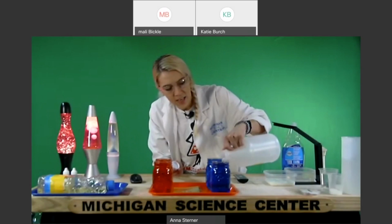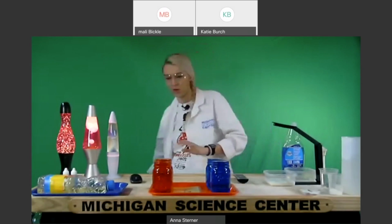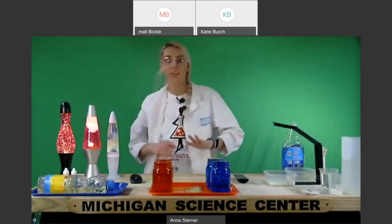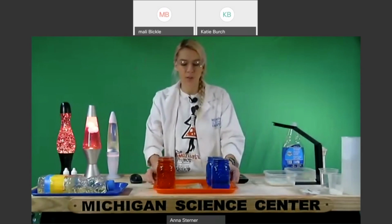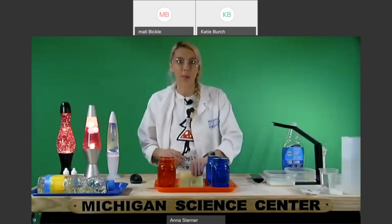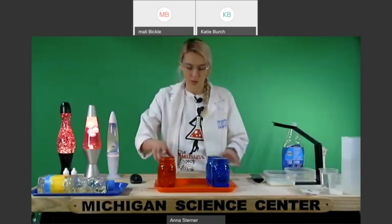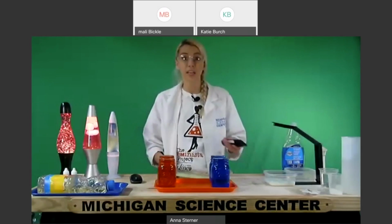We're going to be stacking these jars and taking a look at what happens to our different colored water. This has to do with that same process of convection. We'll start first by stacking the warm water on top of the blue water. We'll make sure we keep these over the tray. This is one of those experiments that you can try at home.